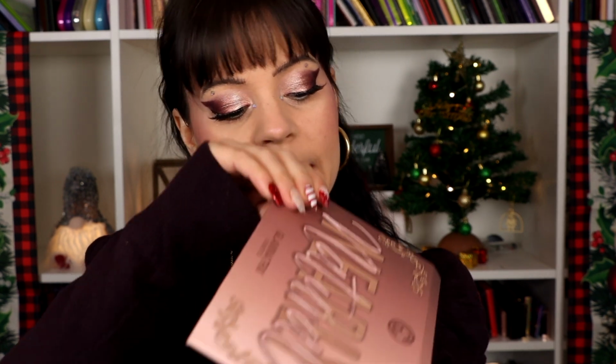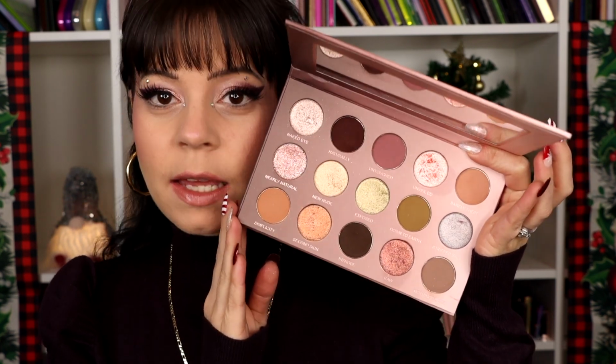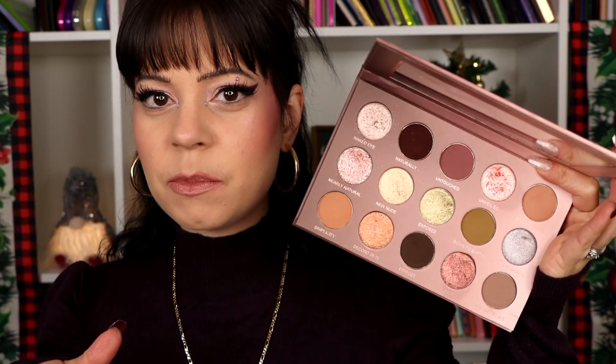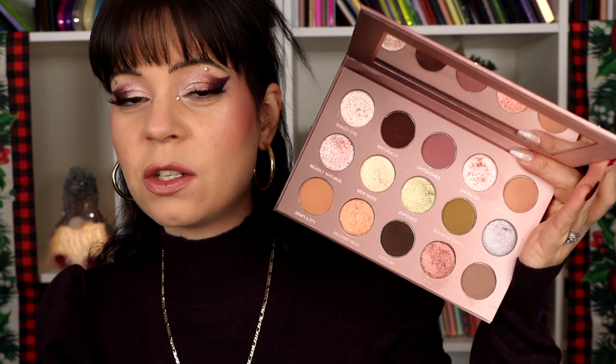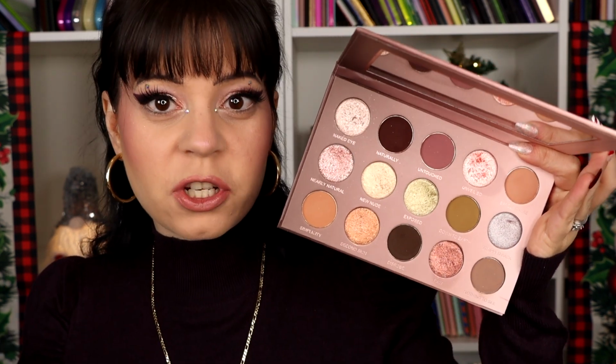So yeah, this palette is just so good. There's something about this palette that makes me want to use it over and over and over again, and I think it's mostly because of the mattes, if I'm being honest. I really like the shimmers in here, but like I've said many times before, I definitely prefer neutral mattes over neutral shimmers, so I do tend to use this palette along with other shimmers in my collection.